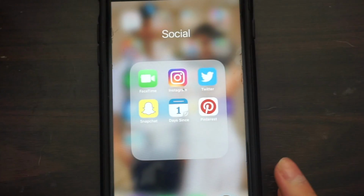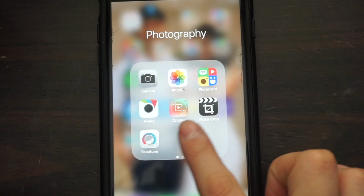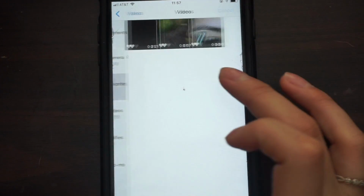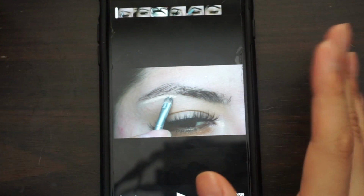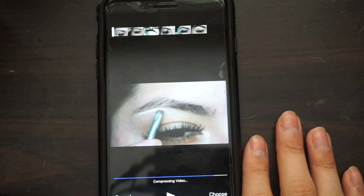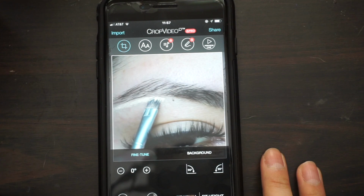And now I want to show you how I edit my Instagram videos. So I go ahead and just go to this app. It's called Crop VS. And I'm just gonna edit this eyebrow tutorial that I posted already. So I'm gonna choose it. So I'm just gonna load it. And then I'm gonna go ahead and select fit width.